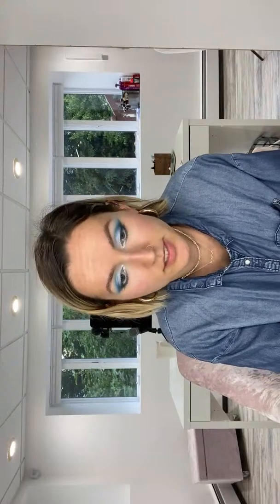All right, and this is a pigment from Inglot, so it is pretty intense. They have great pigments in general.